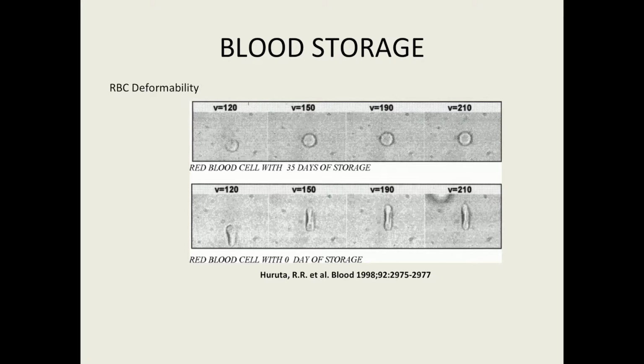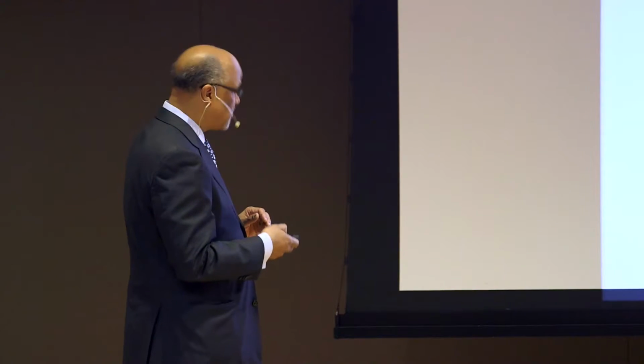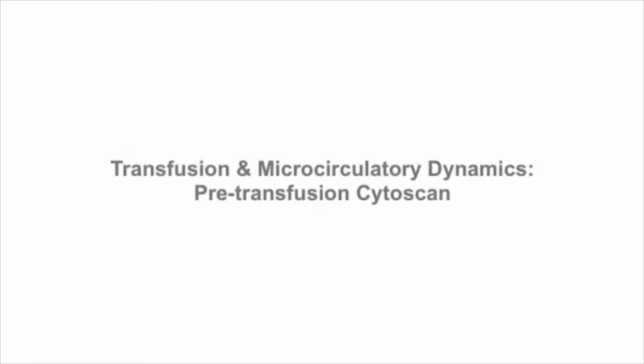So that's the issue. We can store blood. We can keep it kind of okay. But the reality is that what you have in your body belongs in your body. So we sample blood from here, and then here's all the microvascular stuff. That's the blood flowing in the microvascular space, all these little things.